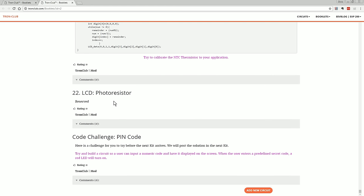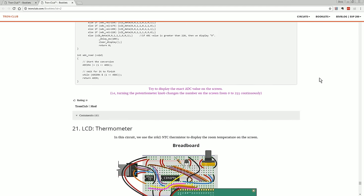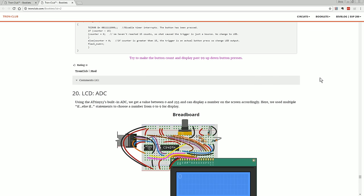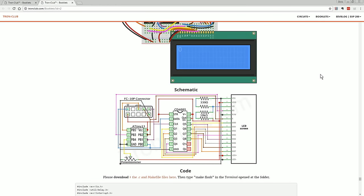And once again, with that second kit there, 21 of 22. Oh, reserved. Okay, they haven't done the photo resistor yet. I guess they're still working on it. So that's very impressive for their first two kits. The documentation is just terrific. And I'm sure there'll probably be more detailed explanations in the more advanced ones. But they've gone to a lot of work here.